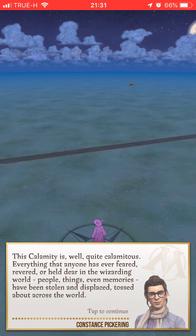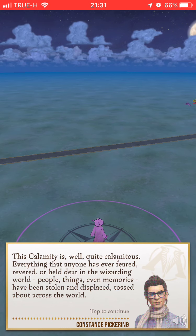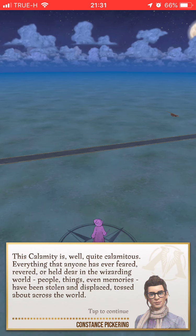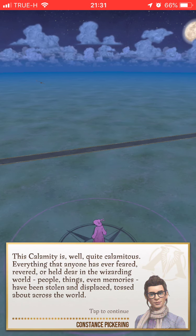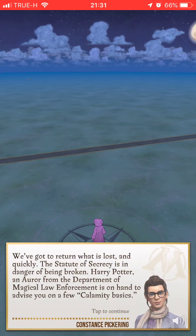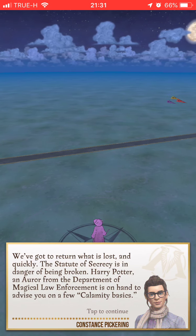Everything that anyone has ever feared, revered, or held dear in the wizarding world, people, things, even memories, have been stolen and displaced, tossed about across the world. We've got to return what is lost, and quickly. The Statute of Secrecy is in danger of being broken.